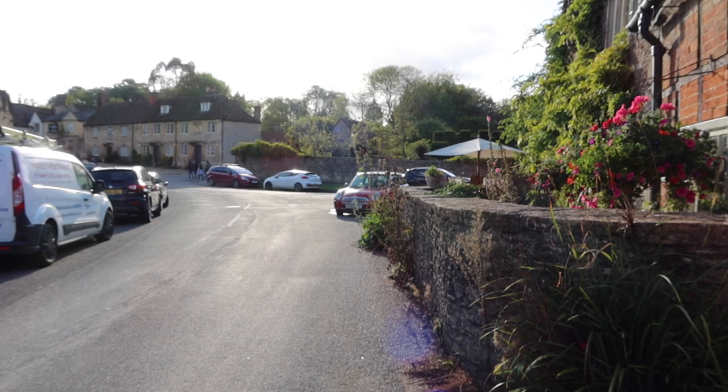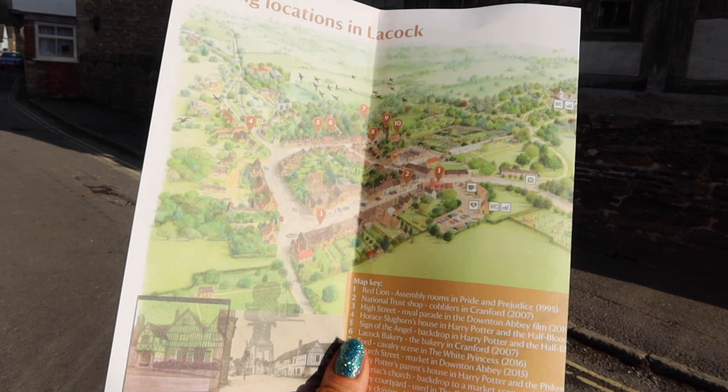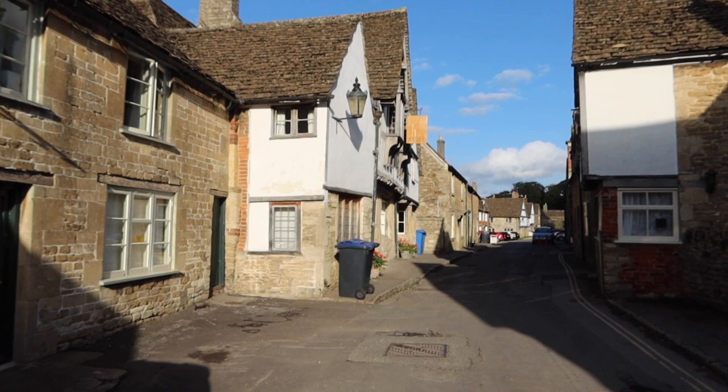Oh wow, look at this. So I am looking for number 5 and 6 up here. You can't really see it very well because the sun's going down now, but it's something to do with the angel. The angel. So this was Sign of the Angel, backdrop in Harry Potter and the Half-Blood Prince.